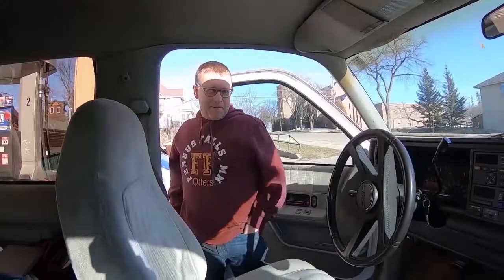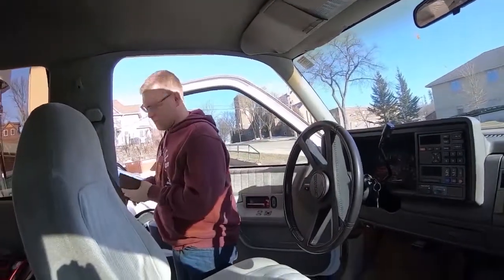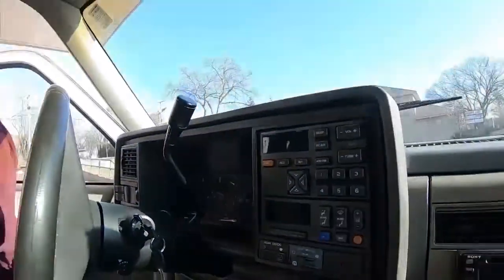Last gas stop, almost home. Didn't quite have enough to make it home. I thought we would this morning, but not quite. Exactly 400 miles on this tank.